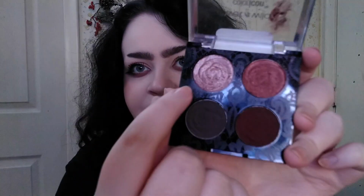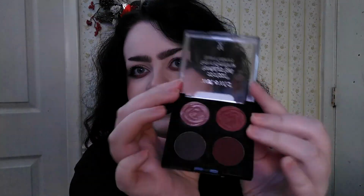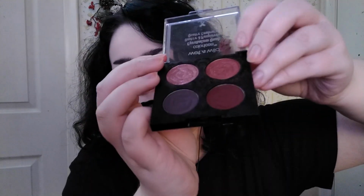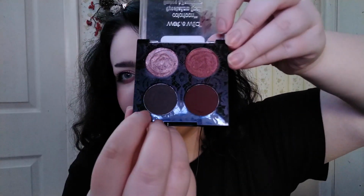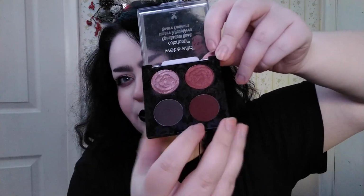So you have this glittery pink. This is also glittery, but it's like a darker, rosier pink. And then we have a purple grayish color, and then this is like a nice maroon burgundy almost. Love this. I actually use this for my under eye area today. Mostly these two. My next one is this ColourPop quad.